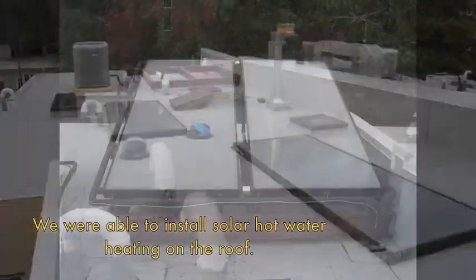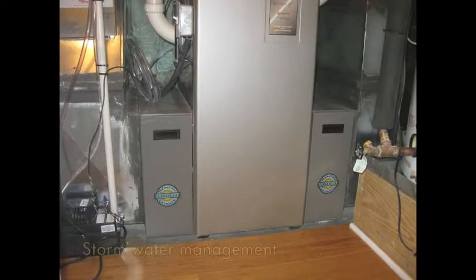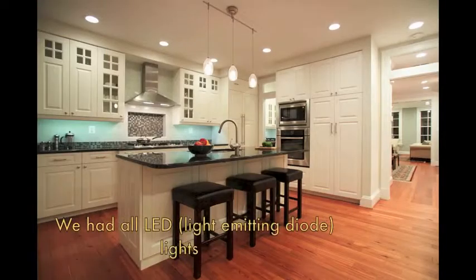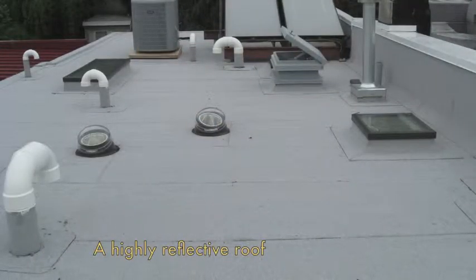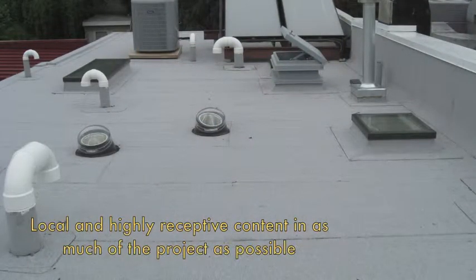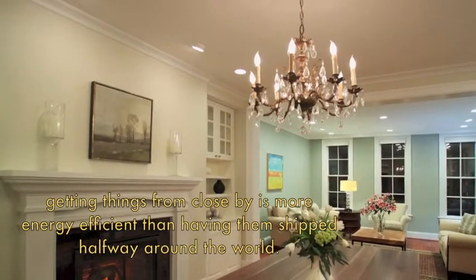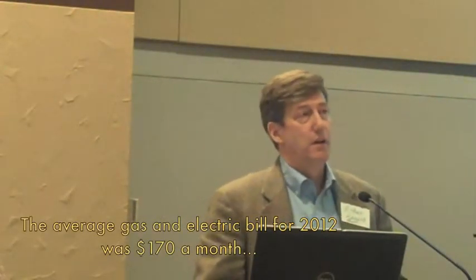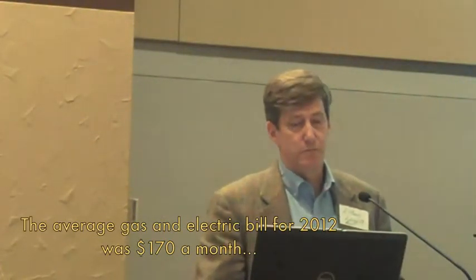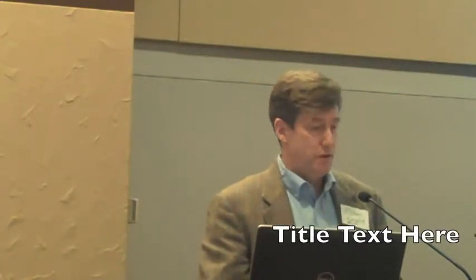We were able to install solar hot water heating on the roof. We had a very efficient HVAC system, stormwater management, and all LED light-emitting diode lights throughout the house. We had a state-of-the-art insulation package, a highly reflective roof, local and high recycled content, and as much of the product as possible, getting things from close by, which is more energy efficient than having it shipped halfway around the world. And the average gas and electric bill for 2012 was $170 a month, which is really quite good for most houses of this size, 3,200 square feet.